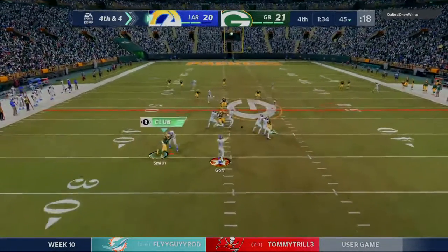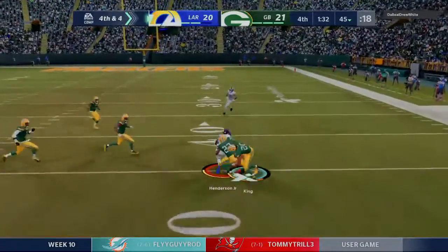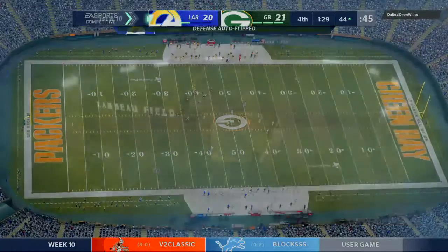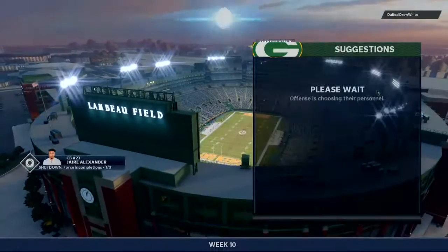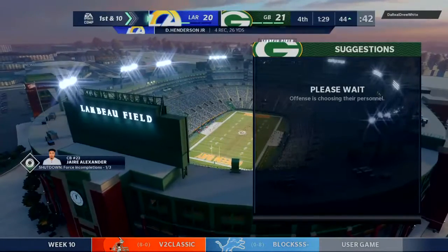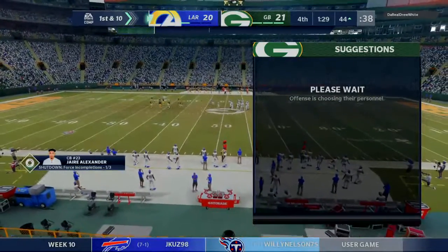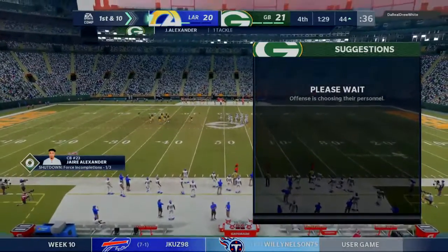Here we go on fourth. Open man is Henderson. That's complete. And he'll work it across midfield inside the 45. Now the Rams will signal for a timeout, their second, as he'll get a chance to talk it over after picking up the first down.